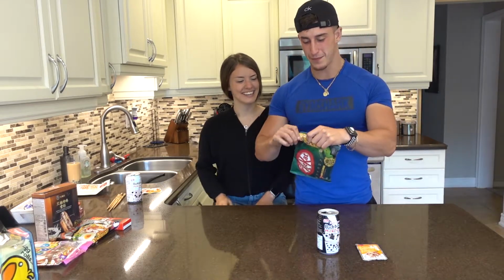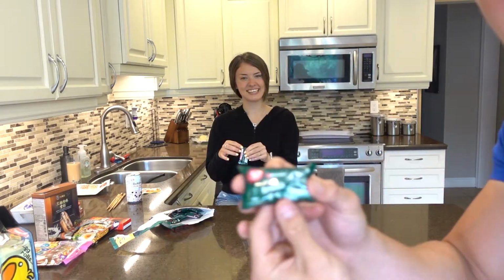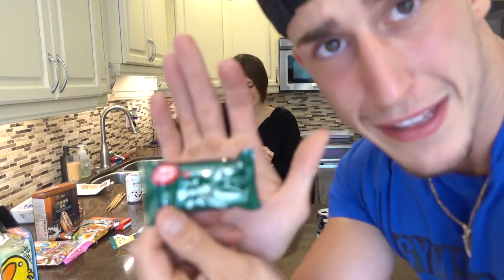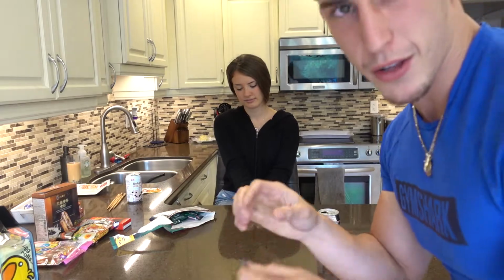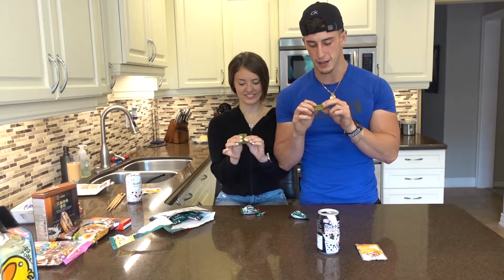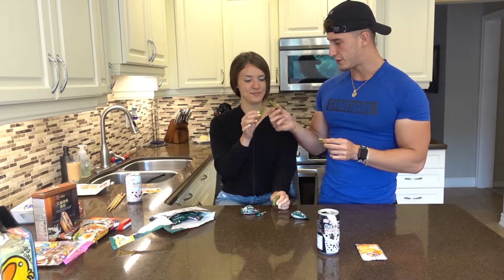All right, let's open this up. Woo! It's little packets that say break on it. Can you see it? Nope. Oh, okay. Take my word. I know I'm not that good at reading, but take my word. The smallest Kit Kats I've ever seen in my life. All right, let's try it out. Okay. Cheers.